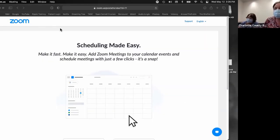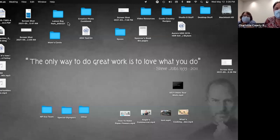So I can share my screen here in a minute, and I'll just show you what I did. For example, with the Lemon Bay pictures, because I downloaded them off the camera, but I have not done anything with them. So let me go ahead and share my screen. Feel free to interrupt me at any time. Put Safari away for a minute. All right, does everybody see a whole bunch of folders, like the desktop? Yep. Okay, perfect. So let's go with this folder right here.